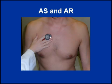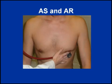The murmur of aortic stenosis will, on occasion, be audible at the cardiac apex with a change in pitch, the Gallavardin phenomenon. Despite this increase in pitch, this murmur retains its characteristic diamond shape. Listen to this murmur first at the second right intercostal space, and now at the apex.